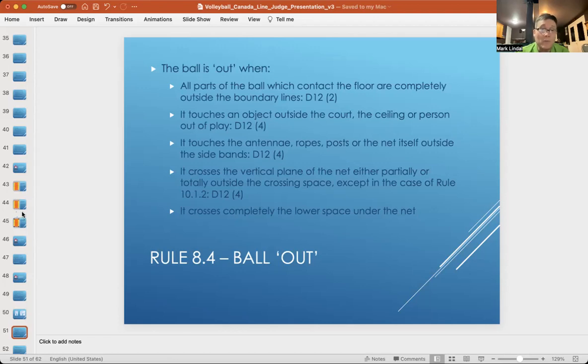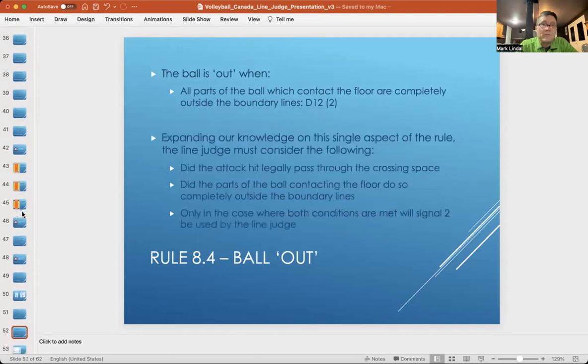If it touches something outside of the court, maybe the coach, then it's out. If it touches the antenna, the ropes, the posts, the net outside, then that also is out. And if it crosses the vertical plane or over top of the antenna outside, then that's out, and that completes those are the ball out. So it doesn't touch anybody in the playing area and it goes out, it's out.